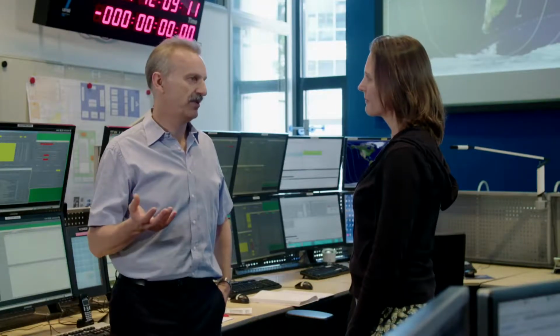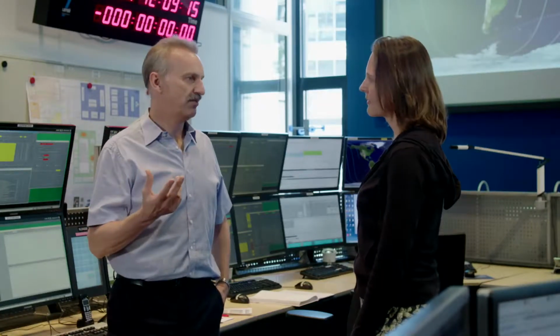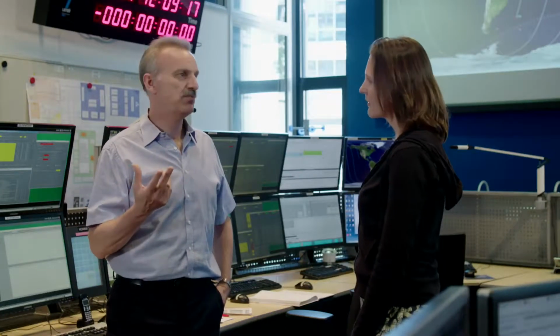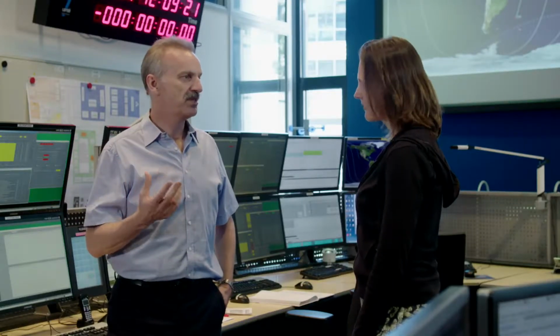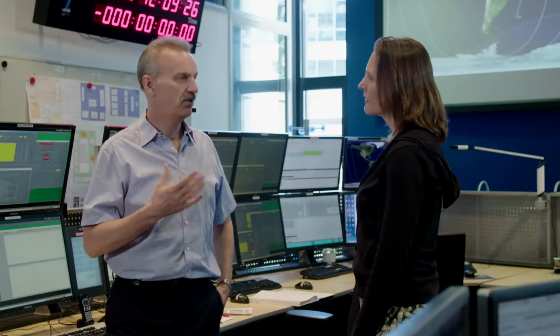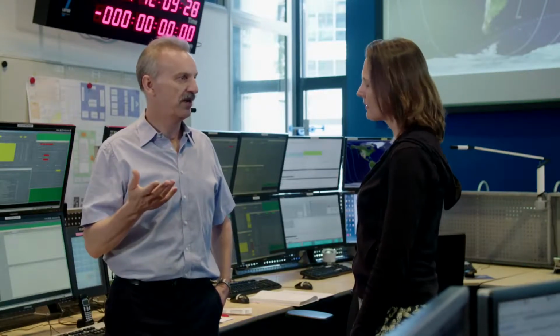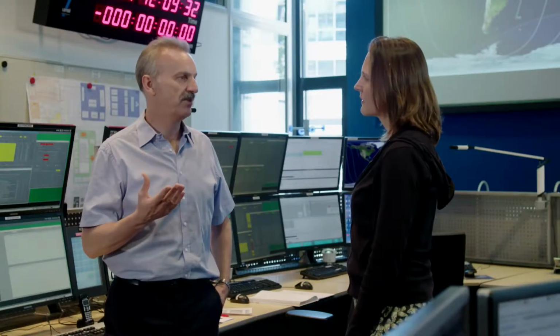Right. Well, we have an orbit which is about 105 minutes, and every 105 minutes we have a contact period with the satellite. Contact period is about 15 minutes. Sentinel's different to some of our other programs in that we actually only have commanding capability twice a day. So we load up all the commands for the next 24 hours in those two passes. They're usually daytime passes, but we have two contact periods for that.